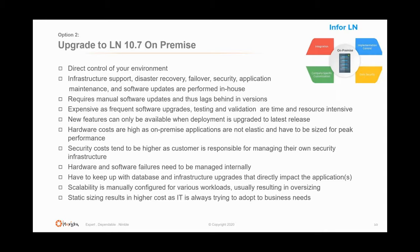By upgrading your ERP on-premise, you will continue to control your environment. You will have the newest software capabilities available to you. Of course, there's a cost that comes with having direct control and managing your own environment, but you have a lot more freedom.